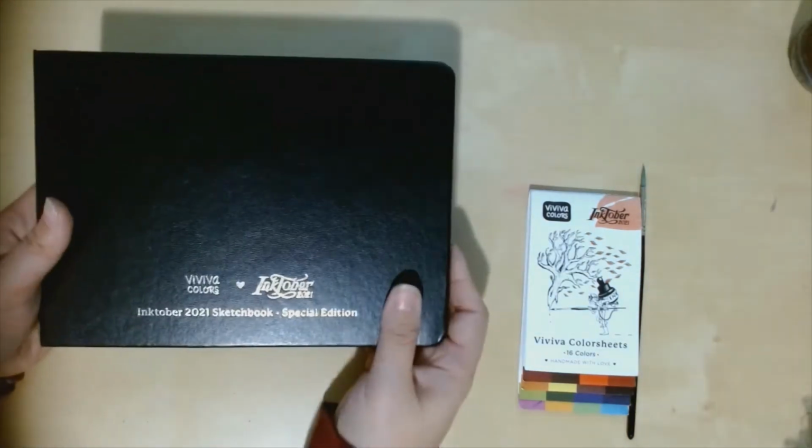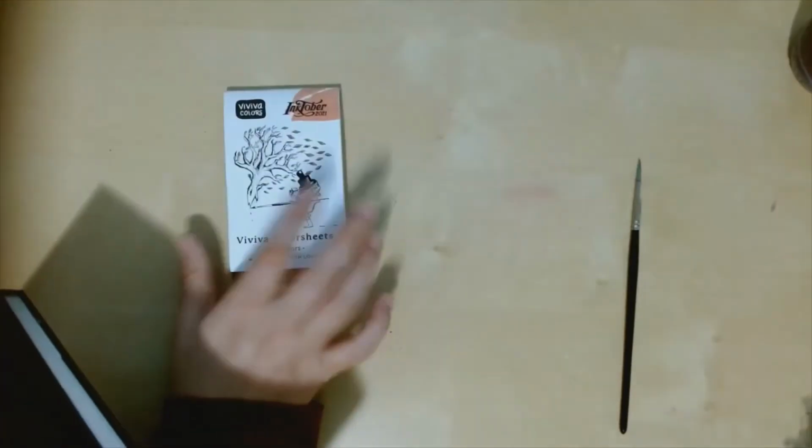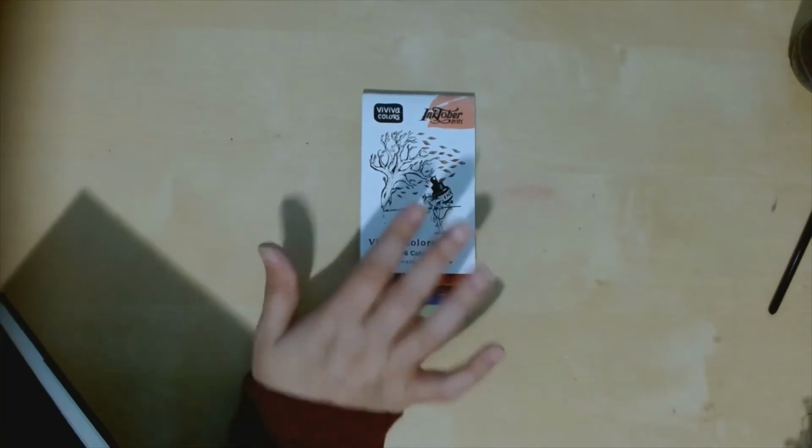I won't be purchasing an Inktober sketchbook in the future from this company, but I do like their color sheets, so I would purchase those again, and I would actually even give these to somebody as a gift because I think they're really nice.